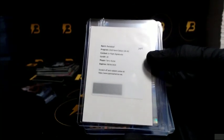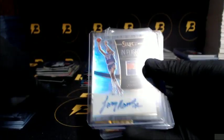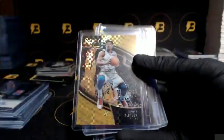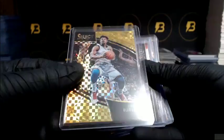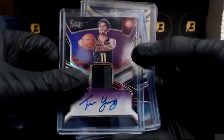Then we got Rozier. I guess, was that a sticker auto? Oh, yeah. So this is an on-card, so that's probably why it's a redemption. Rozier going out to the Celtics. Nance going out to the Suns. Nice Jimmy Butler for the 76ers out of 10. Bridges for the Suns. Trey Young for the Hawks. Ross for the Raptors. Wagner for the Lakers. Jordan for the Clippers.